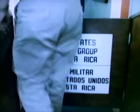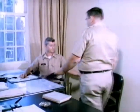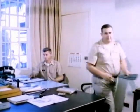Headquartered in San Jose, Costa Rica, is one of seven U.S. Army communications facilities in Central and South America. It is part of the worldwide system of the U.S. Army Strategic Communications Command. Here we see the commanding officer as he prepares to leave for the communications site.